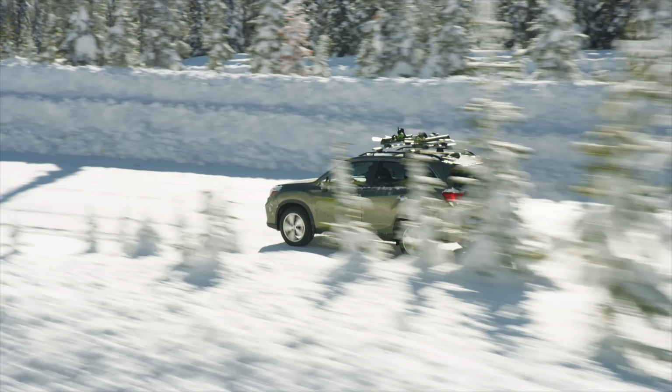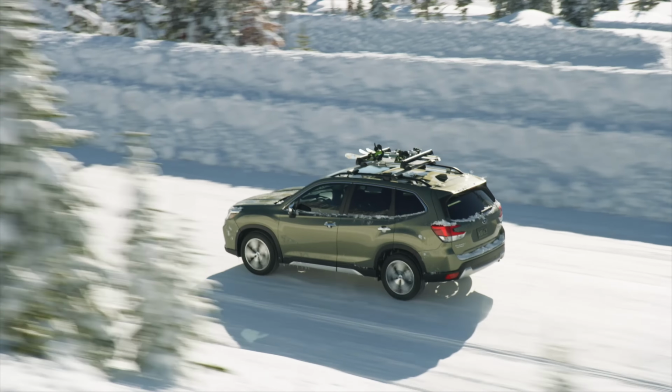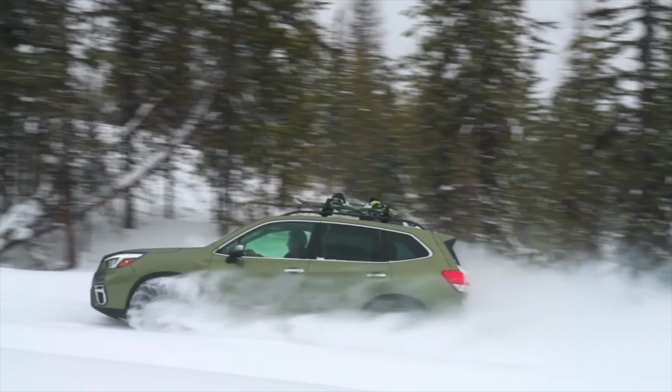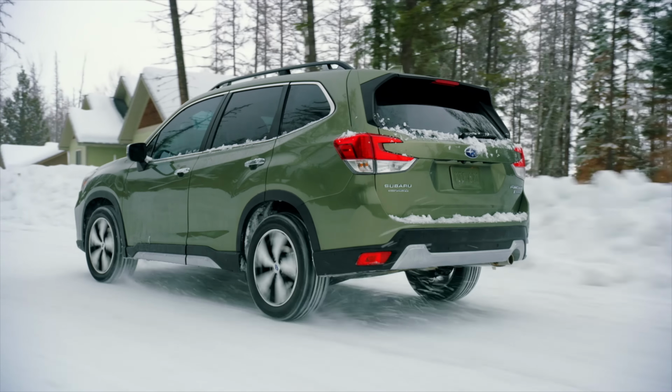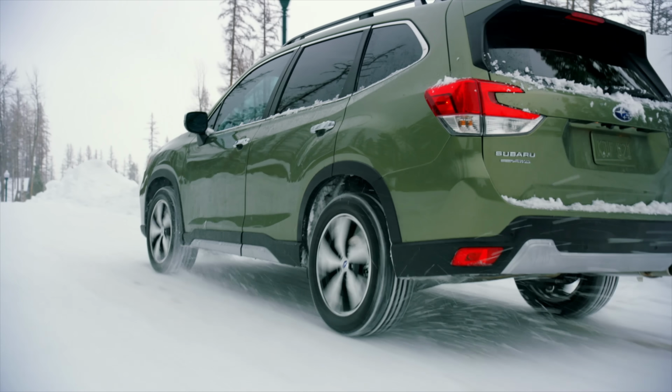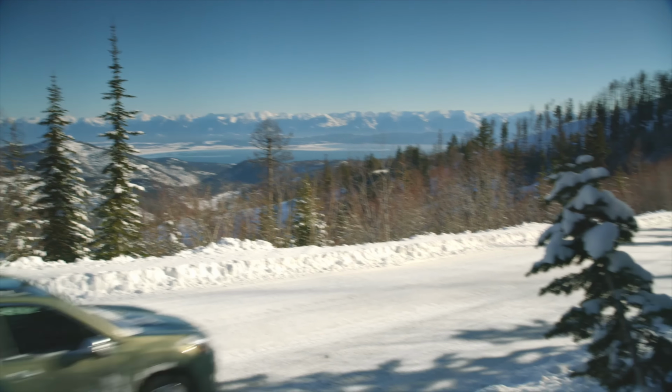The Forester really shines off-road, and when you get into more challenging winter driving conditions, with 8.7 inches of ground clearance and X-mode drive settings, which includes trail capability and hill descent control. The all-wheel drive system is excellent, giving you the confidence in harsher winter conditions.